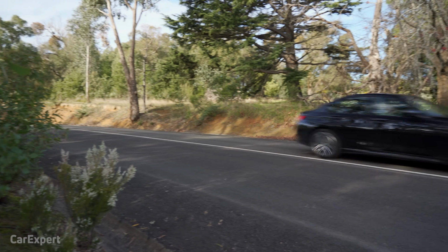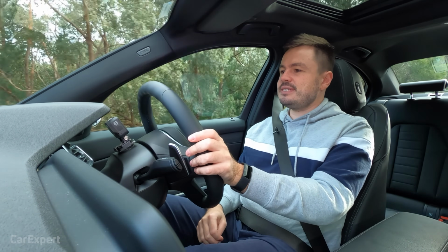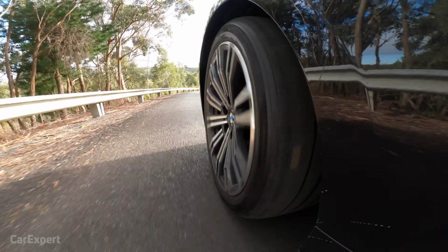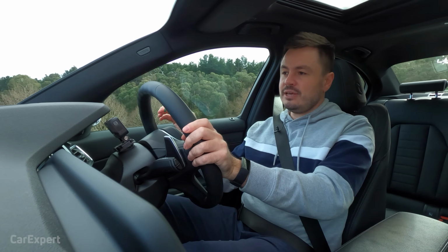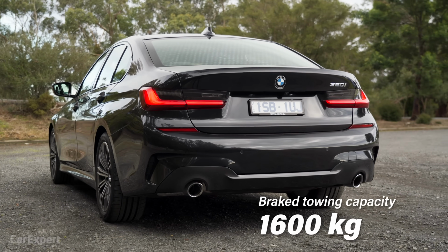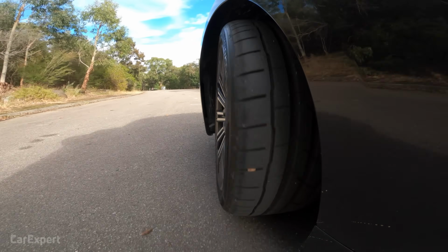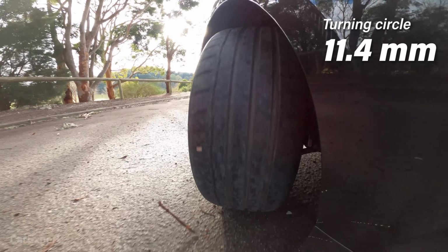Let's talk noise. So it's not the most quiet place to be seated. You're getting a little bit of tyre noise that comes into the cabin. It's most evident out on country roads, but for the most part it is quiet enough. It's just that is going to be the predominant noise that you hear when you are cruising at highway speeds. Now, not that you're going to ever be doing this, but just in case you do need a tow, there's a 1600 kilogram braked towing capacity. And then when it comes to U-turns, turning circle measures 11.4 meters, which is pretty standard for a sedan.